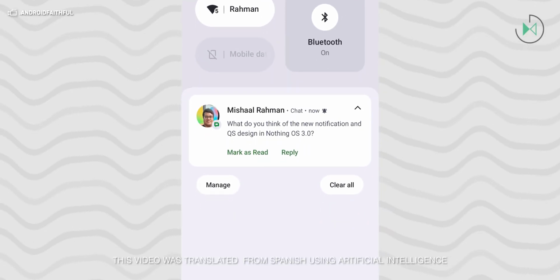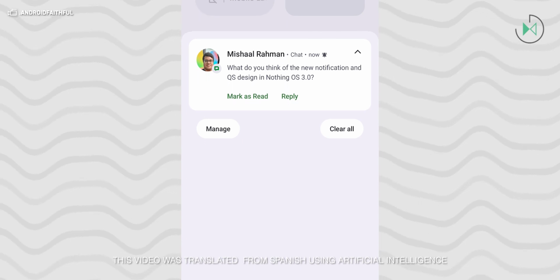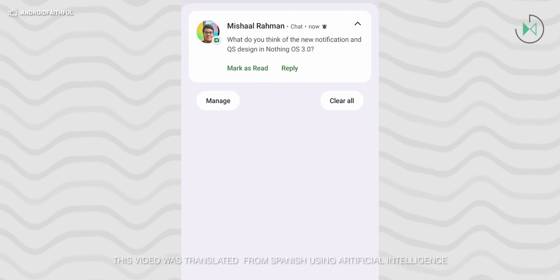Let's go to the first news. We have already been able to know how NothingOS 3.0 based on Android 15 will be. This is thanks to the Android Faithful site, who have published several screenshots of what this next update that the manufacturer is preparing will look like.